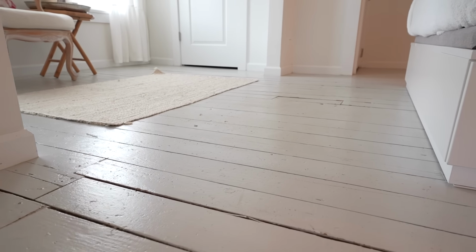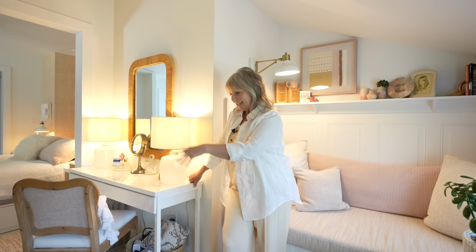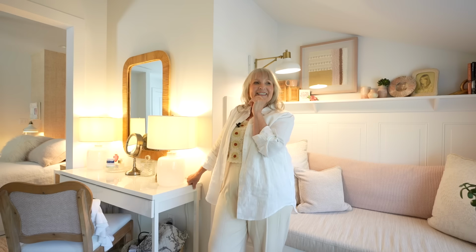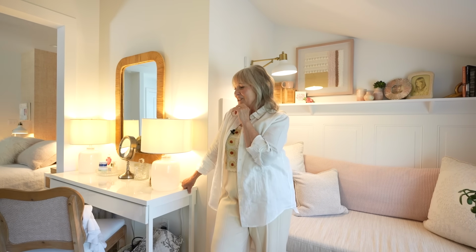But my husband hated the floors. He hated it downstairs. I loved it. I had the gray floors all throughout downstairs, but he hated it. He said it reminded him of his aunt's shack when he was growing up, and he said, I can't live with that. But he let me leave it up here, and I love them.